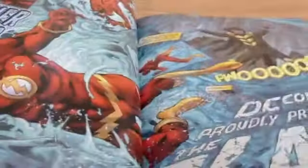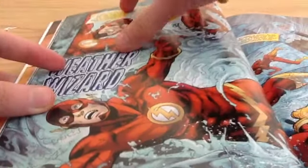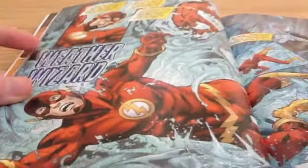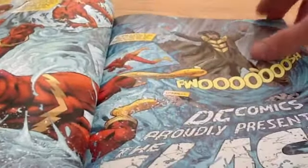Let's see what else. There's a good shot. There's a good one of the Weather Wizard doing a sort of flood or tidal wave, and there's the Flash getting caught in it. And in between, instead of the usual normal box, he has it sprayed out, then upwards, sideways, and even more sideways, and you have all the different speech bubbles.